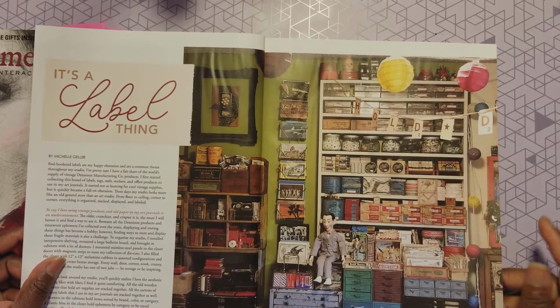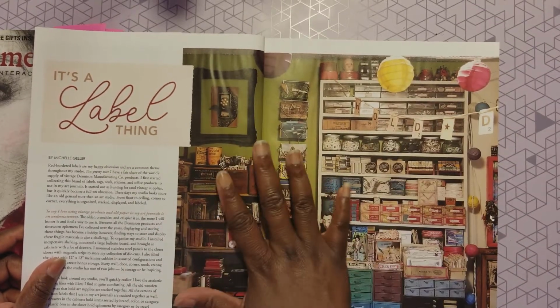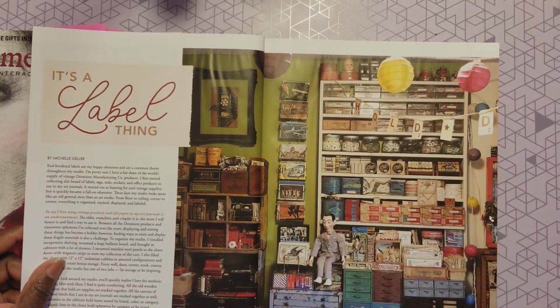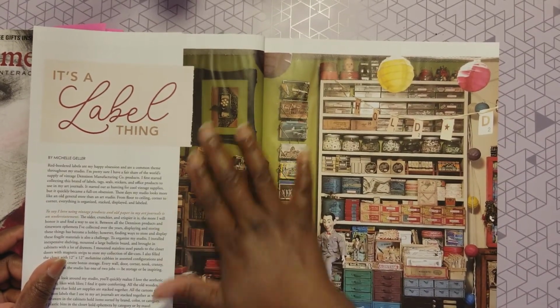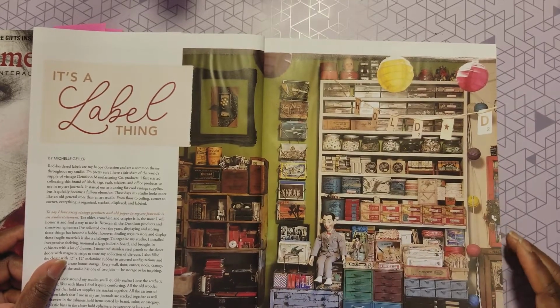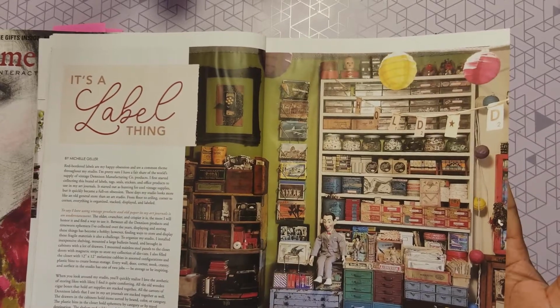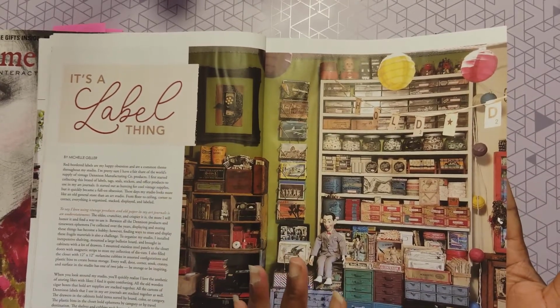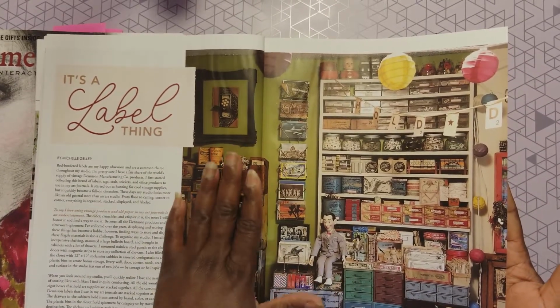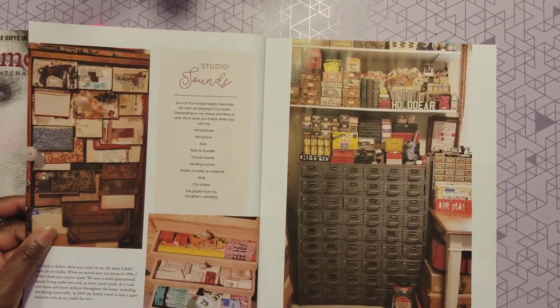Like I said, I love this magazine. This is a label thing. This is one of my favorite articles in this particular issue. I probably wouldn't do anything to this because I want to savor her room. Her crafty space was just so cute to me. And all she does is collect labels and she makes projects with her different labels. Okay, and here's a continuation.